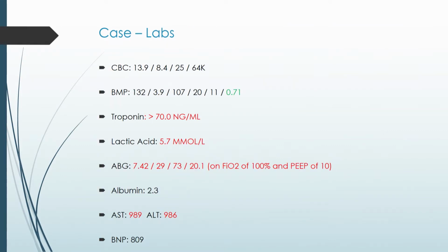The labs, when she first presented to our facility, the troponin was still greater than 70, and keeping in mind this is 3 days after her initial presentation to the ER. The lactate was 5.7. The ABG is as represented, and this is on maximal support with FiO2 of 100% and a PEEP of 10. And the AST and ALT were still elevated significantly. The saving grace up here is that the kidneys have not taken a hit. As you can see, the creatinine is still 0.71. Granted, this is a small Asian lady. However, this is not too far from what her baseline was.